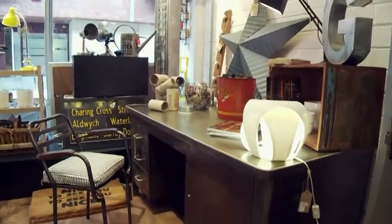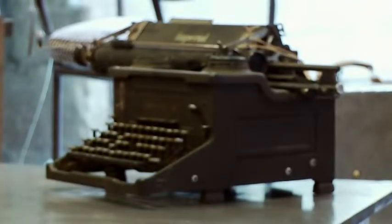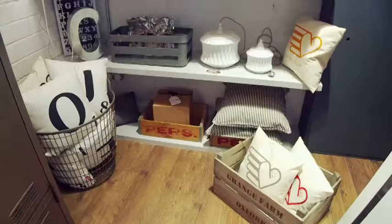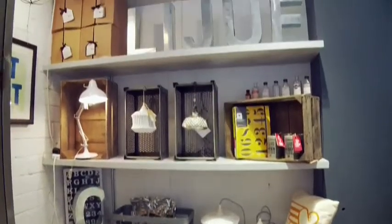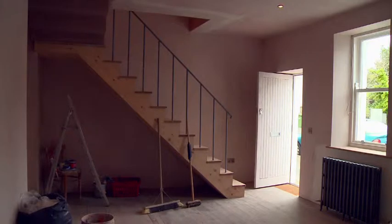Industrial furniture is a new concept to Ireland. I would be the first in Ireland doing industrial furniture. In other parts of the world, in London and Paris and New York, it's been around for more than 10 years at this stage. Vanessa is in the process of renovating her own house.